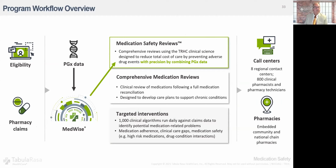Again, this is the program overview, workflow overview. We're provided with eligibility, pharmacy claims. We run our MedWise software. We can import pharmacogenetic information if it's available. And then we look at targeted interventions. There are over 1,000 clinical algorithms that run daily against the claims. These include things like medication adherence, gaps in care, medication safety. We complete comprehensive medication reviews. And also an important part is the medication safety review, using our science and tailoring recommendations to that patient.